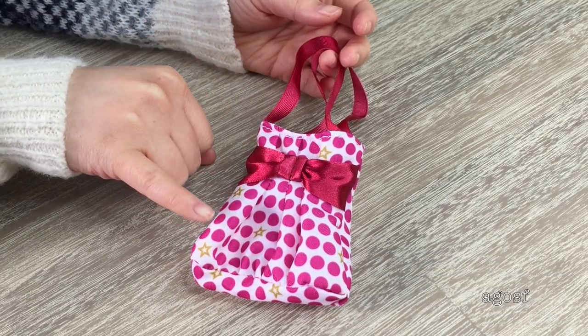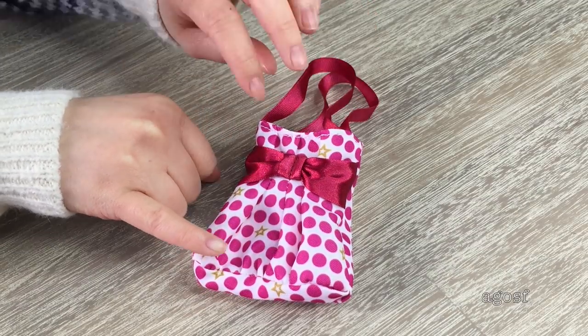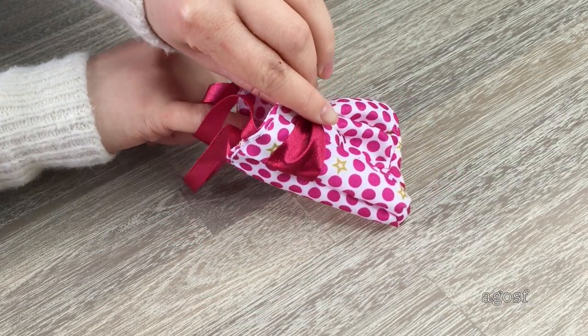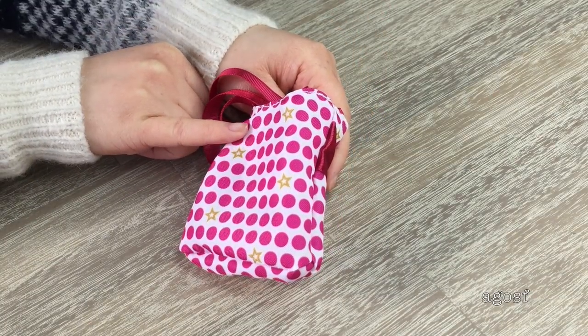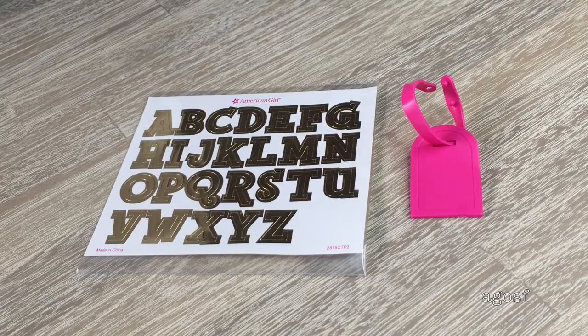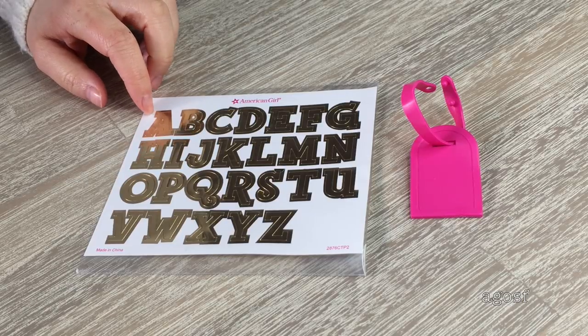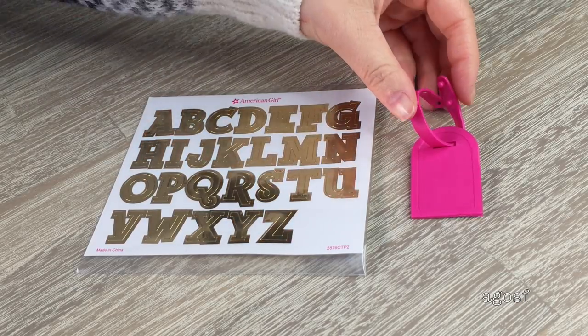And the pattern is really similar to the neck pillow where there's pink spots everywhere and there's gold stars. And you can fit a couple of pieces inside and a couple of accessories and travel items your doll will need. And last but not least are these really small pieces. So we have a sticker sheet here with every letter of the alphabet and it's a really pretty gold shiny color. And then we also have a luggage tag.